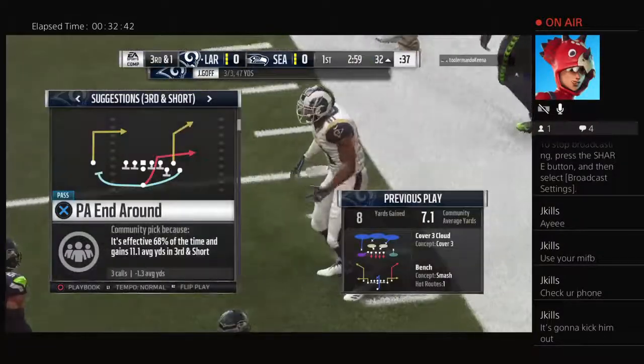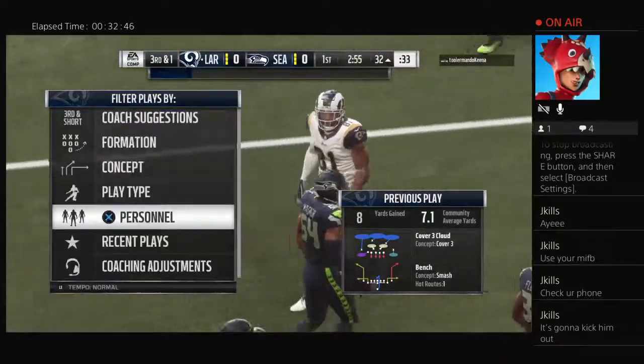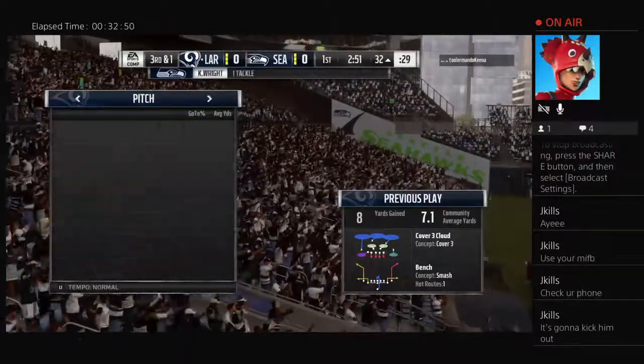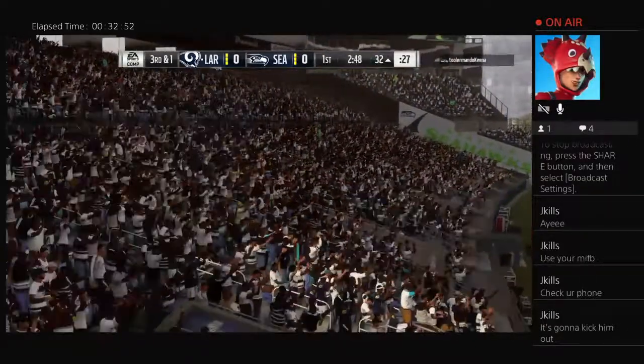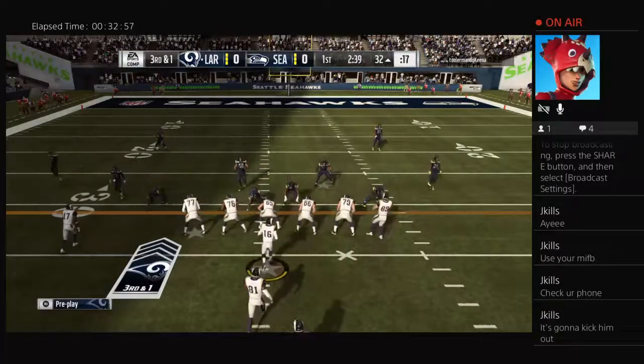He gets it down field to the 32. 8 yards on the completion. On 2nd down, that was a positive play because that was a take-what-you-can-get situation. Got out to the tight end. Now it gives them a much better opportunity to convert on 3rd down.